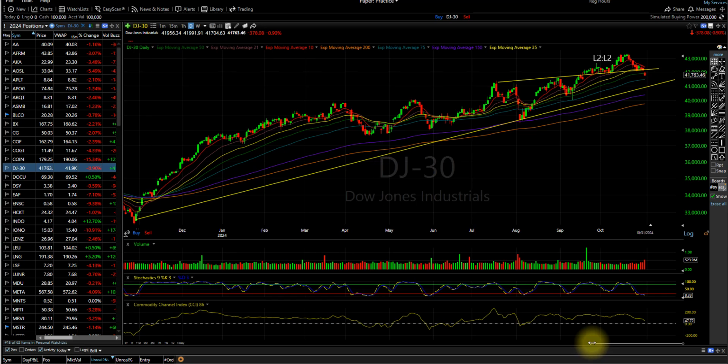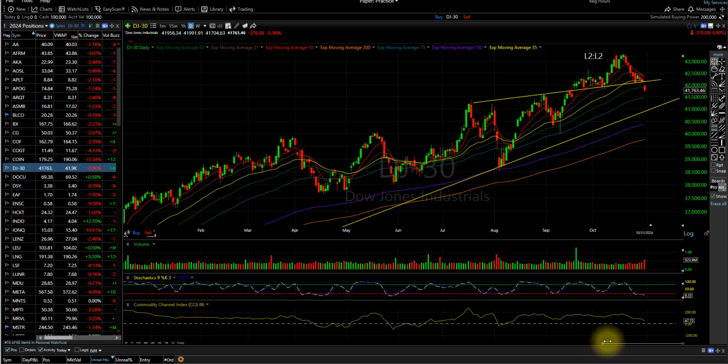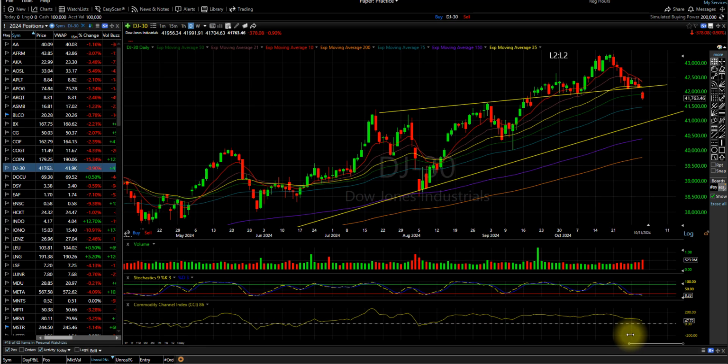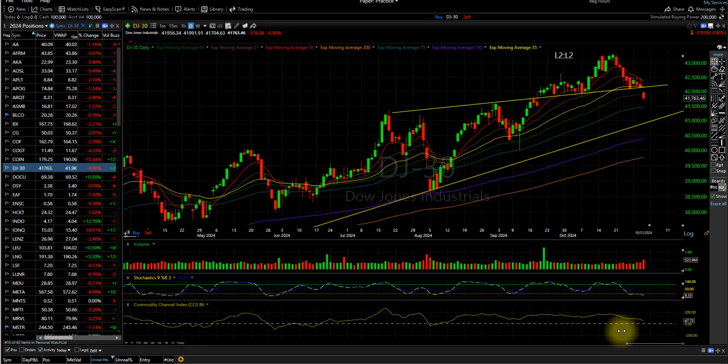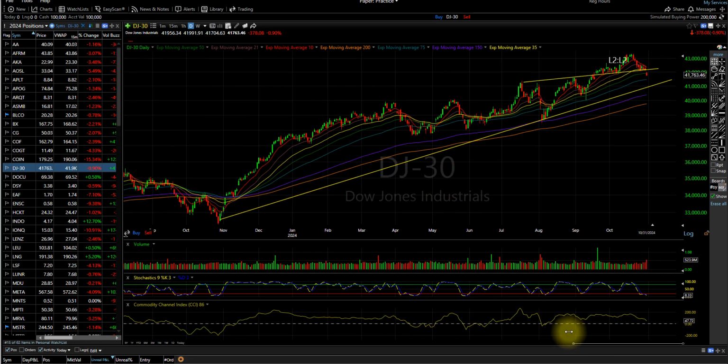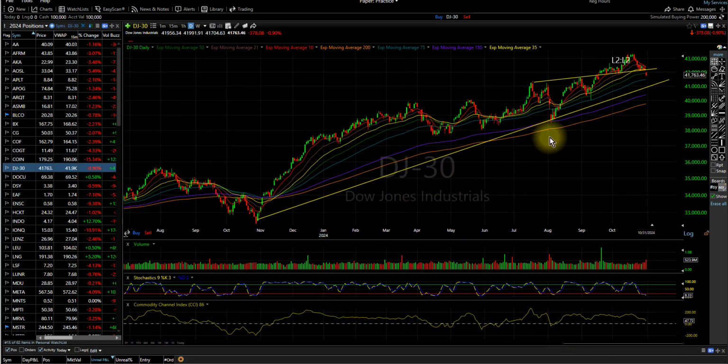But first, before we drill down on BLCO, this is a big picture on the Dow Jones 30. Had a pretty big down day today, down 378 points. And the reason I'm a little concerned is we had that shakeout to the 150 MA. That's the first move below the 150 MA daily since November of last year.